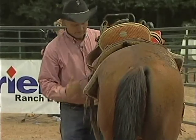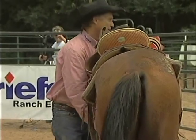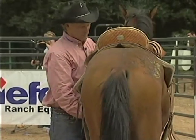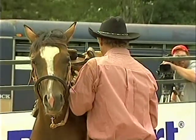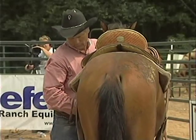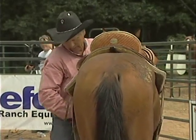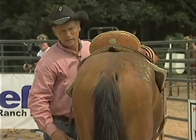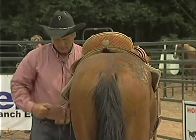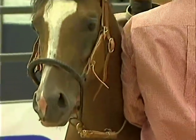One of the real important things you've got to remember when saddling a colt: a lot of people want to pick the worst saddle they've got, when in fact they should pick the best one. Because if that saddle is not comfortable to that colt, it's not going to be a great thing for it. So you want to get a real good saddle, not a fancy saddle, a good saddle, a saddle that will fit a horse and will be okay for him, because you want it to be as comfortable as can be.